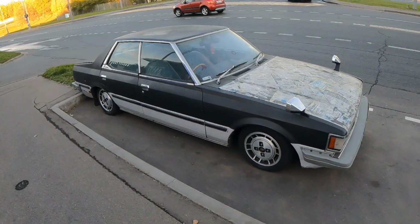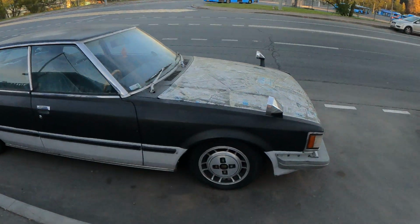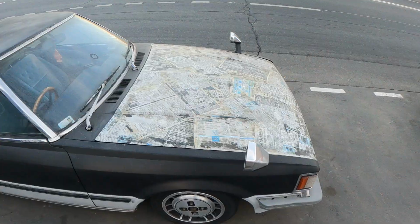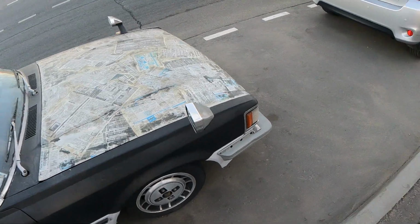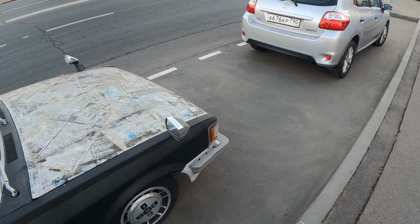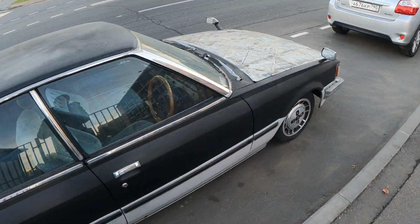Here are the wheels. The rims are awesome, look! Cool! Like the front bonnet is covered with a kind of newspaper stuff. Check out that the mirrors are on the hood, not usually where it is on the door.